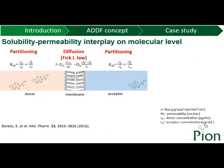To gain a deeper understanding of solubility-permeability interplay, a schematic figure of the permeation cell is shown on this slide. The donor and the acceptor compartments contain aqueous media and are separated by a lipid membrane. The API first dissolves in the donor compartment, then it must partition into the lipophilic membrane, where it diffuses, then partitions again into the acceptor phase.